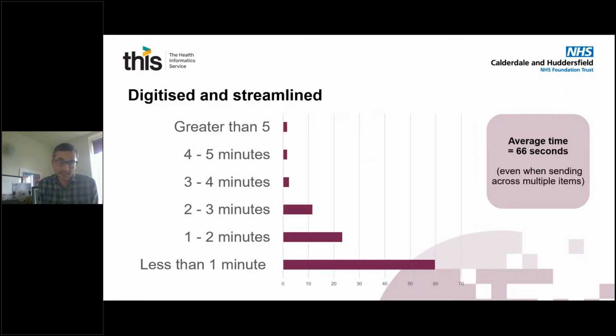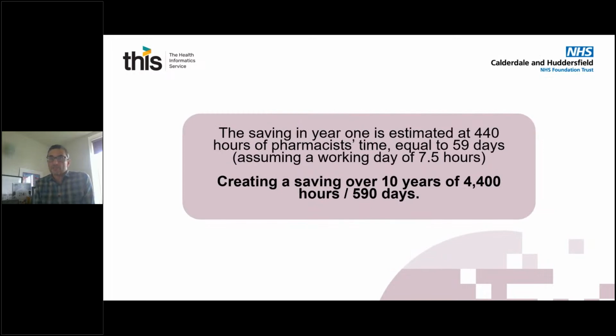So it's a quick process. Where it works, it's very much streamlined. It takes on average less than a minute to send things across. And to be honest, a lot of the average was pulled up by people that were clearly interrupted by phone calls and stuff like that. But massive time saving for pharmacy. Next slide, please. And we worked out that it was saving 440 hours of pharmacist time of needless typing, which equates to like 59 days a year. This is for two hospitals with a shared bed base of about 900 beds. So a huge time saving. Next slide, please.